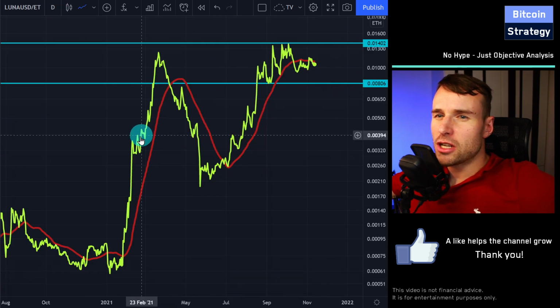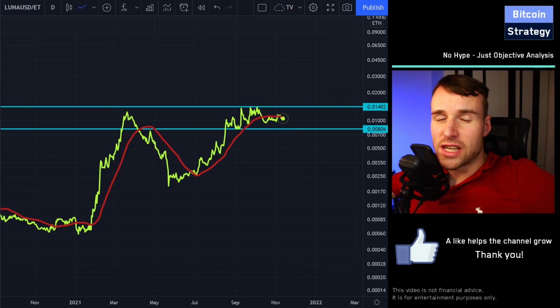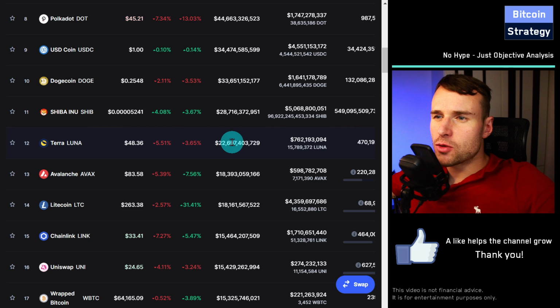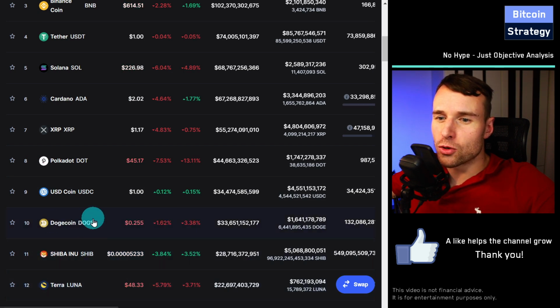Now, how much potential for growth do we have, say, versus Ethereum? Because really what matters is how much more can we outperform the safest of the altcoins, right? How much higher could we potentially go? Now, Terra is at 22 billion. Ethereum is at 546. Now, what are the potential flip candidates? I think it's very reasonable to assume that Shiba and Doge will fall below Terra LUNA over the long term.